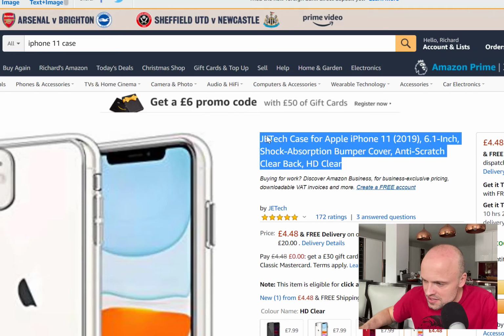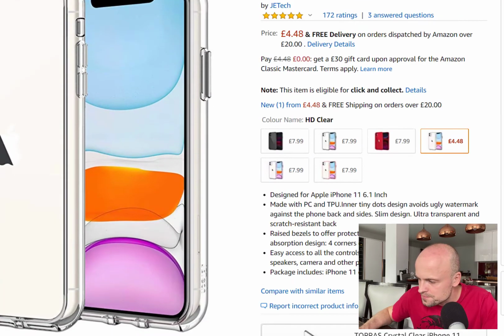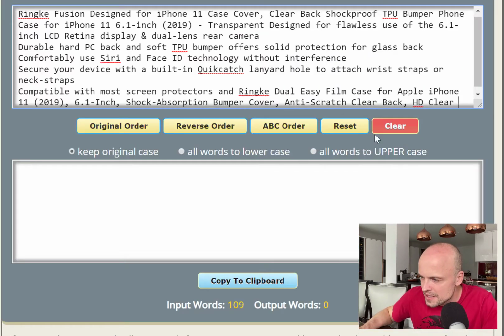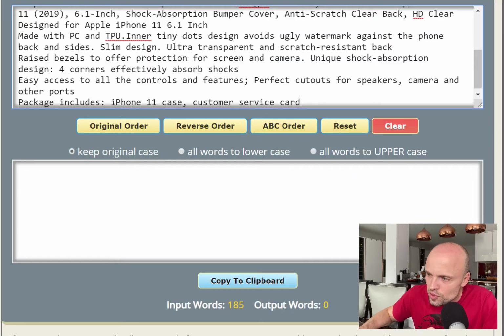I'm going to grab this. I'm not going to grab the brand name because we won't need it. But I'm going to grab that, paste it in there. Go back. Grab these. And again, repeat, and repeat and repeat. You can do this for as many products as you want because, like I said, this tool over here will remove all the duplicates.